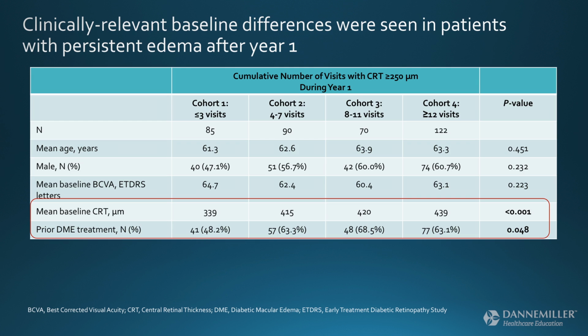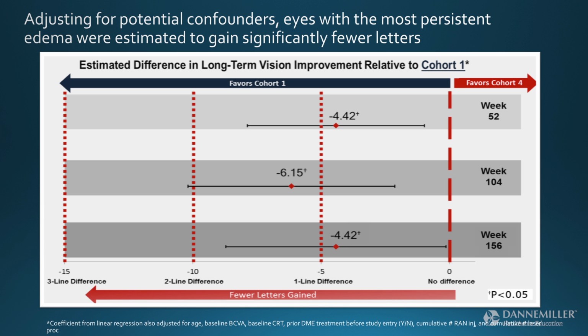Now, clinically relevant baseline differences were seen in patients with persistent edema after year 1. Similar to what I showed earlier, the mean baseline central retinal thickness and prior treatment attributed to you continuing to have diabetic macular edema even in a study setting. When you control for those potential confounders, eyes with the most persistent edema were estimated still to gain fewer letters compared to those that did not have the persistent edema.